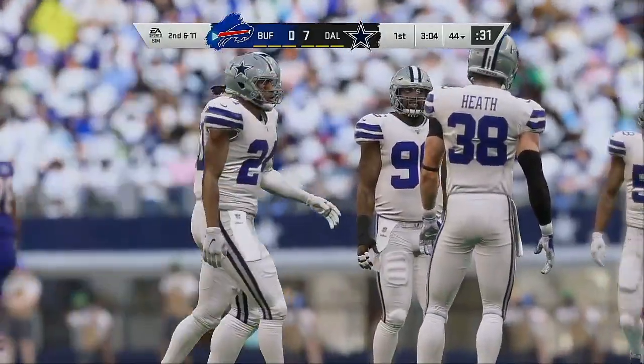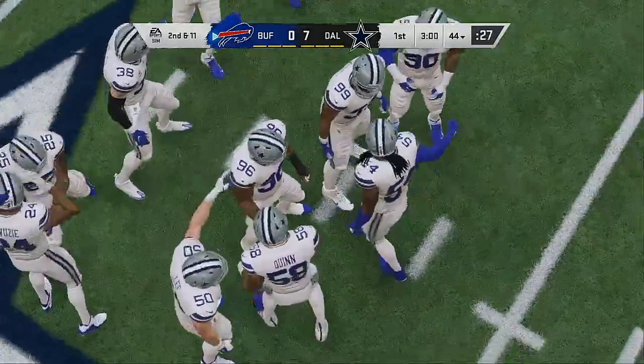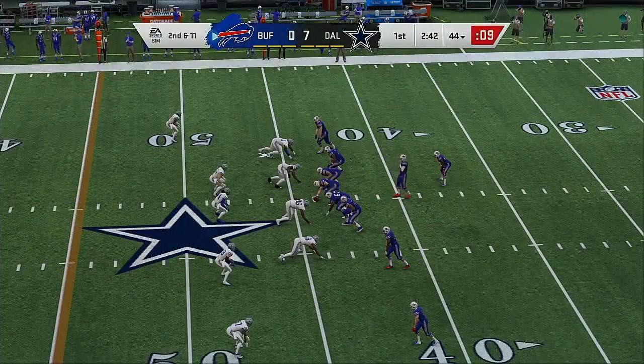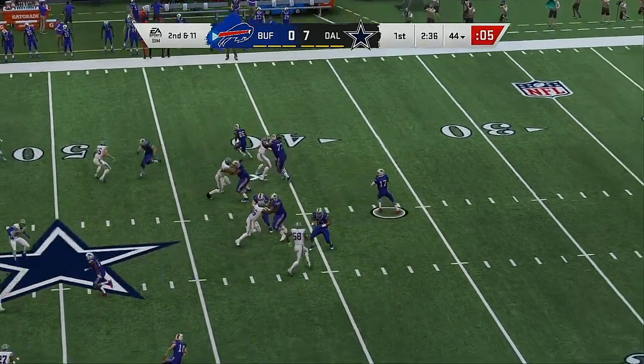Run coverage, excellent there from the defensive end position. How many times do we sit with coaches and they talk about a base defensive end, a guy who can anchor and play with leverage? We just saw a great example of it. And how about the bonus, tackling the runner for a loss?